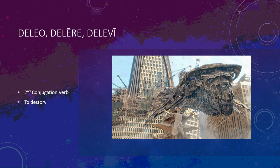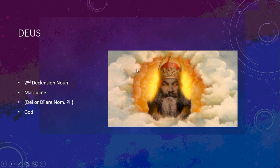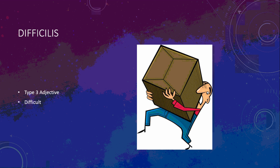Deleo, delere, delevi is a second conjugation verb. Remember, we know it's second conjugation because of this long E, meaning to destroy, like the Chitauri ship here destroying New York in the Avengers movie. Deus is a second declension noun. It's masculine. It means God, like the God here from Monty Python. There's a bit of a weird thing where the nominative plural could be dei or di, so you've got to watch out for that. Difficilis is a type 3 adjective meaning difficult, like this box here being difficult to carry.